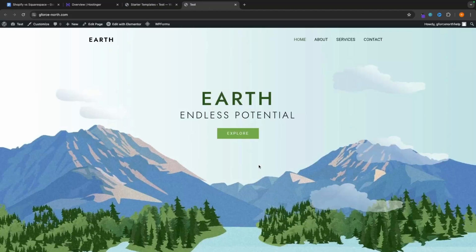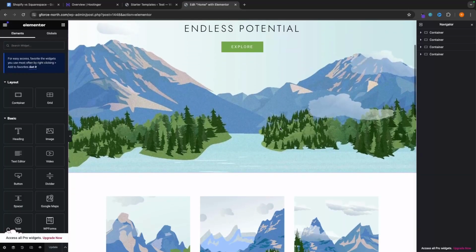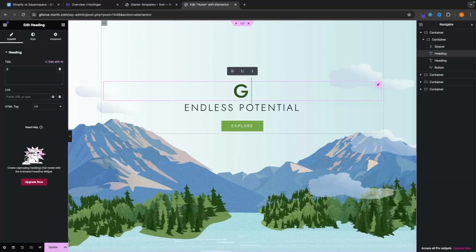And once we have this template on our website, it's super easy to customize. We can go up to edit with Elementor, and this is a much better editor. Let's change this text at the top.